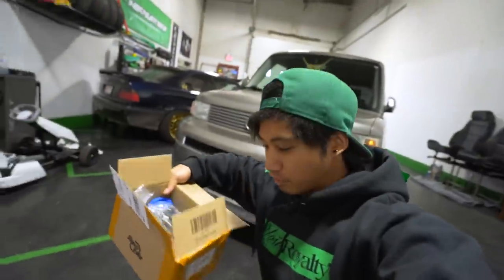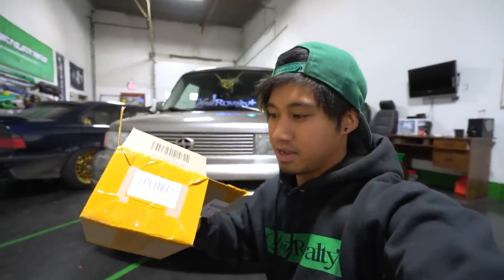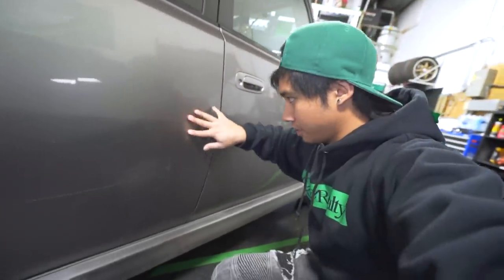It's a dent remover package from Amazon. Really cheap, 30 bucks. I watched the promotional video that it came with, and it looked really easy to use. This thing does have a few dents on the body. On the rear passenger side door, there's this very noticeable dent. I think this is a perfect spot to test it out on.